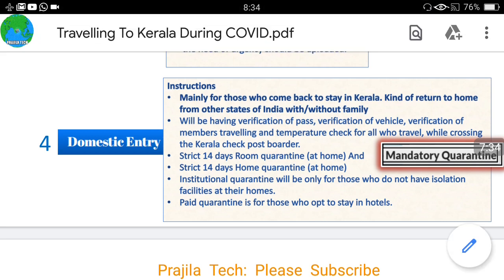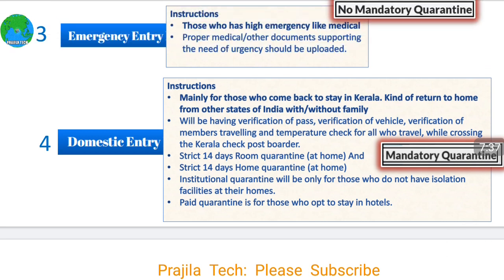And again there is mandatory quarantine, same as you have seen in the case of Pravasi returnee, you have to go for 28 days quarantine. So what are the main instructions? This pass is for those who come back to Kerala to stay and return home from other states. So the difference is Pravasi is another country and this is another state, and this is with or without family. You will have verification of the pass, verification of your vehicle, verification of members traveling, and a temperature check when you cross the Kerala border. And you should know which check post you are crossing through if you are coming by your own vehicle or by taxi.